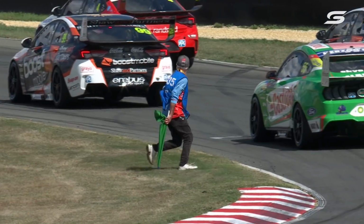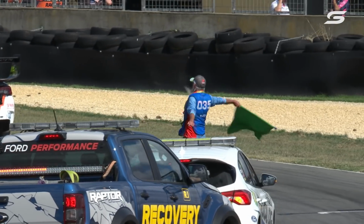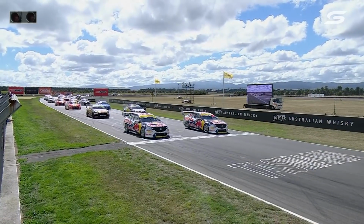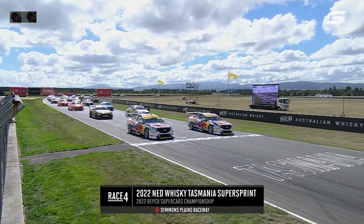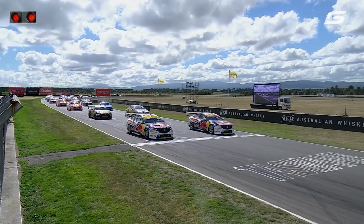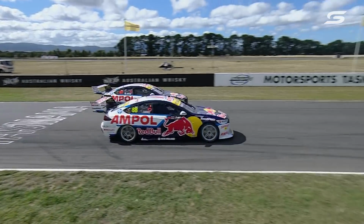So, all clear now for our start. Mark Winterbottom and David Reynolds occupy the second row of the grid. Yesterday, Van Gisbergen prevailed from 5th to make it a win. Can he make it back-to-back now for our second race in Tasmania as the lights change and a ripping start?